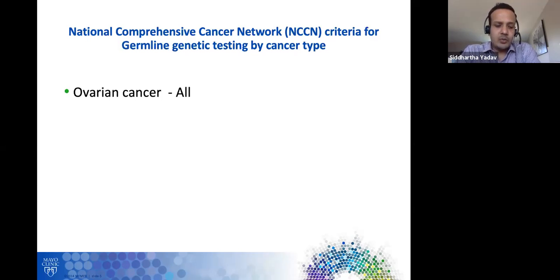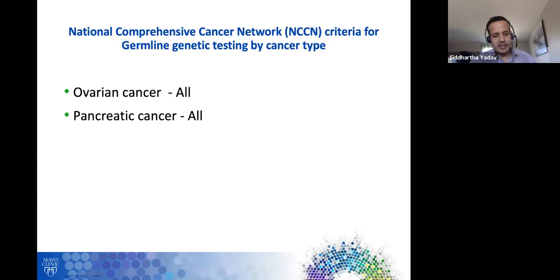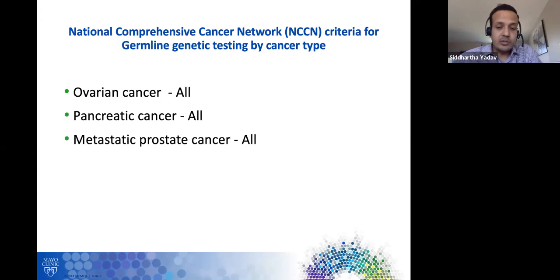In the beginning, it was very restrictive, and as the cost of testing has gone down, the criteria have become fairly expansive as well. Right now, the testing criteria suggest that all patients with ovarian cancer should undergo germline genetic testing. For pancreatic cancer, the criteria were recently updated to suggest that all pancreatic cancer patients should also undergo germline genetic testing. The criteria now also include all metastatic prostate cancer patients. And male breast cancer patients have always been suggested to undergo germline genetic testing, because the rates of germline mutation in this population are around 15 to 20%.